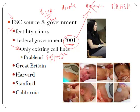So it prevented any human use of embryonic stem cells, with some exception. Great Britain, Harvard privately funded, Stanford privately funded, and California privately funded has continued to do some work with stem cells, but again, they can't collect new stem cells, so they're all fused with mouse embryos just to keep them alive. So any entity that receives government funding simply cannot work with stem cells.